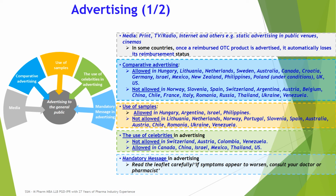Use of celebrities in advertising is allowed in some countries like Canada, China, Israel, Mexico, Thailand, and US, and not allowed in certain countries like Austria, Colombia, Venezuela, and Switzerland. The mandatory message for advertising of OTC products is: read the leaflet carefully. If symptoms appear to worsen, then consult your doctor or pharmacist. This mandatory message is required in advertising of all OTC products, and it is required in almost all countries.